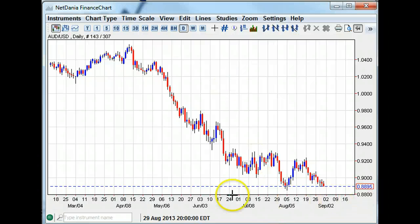The Aussie is just scraping bottom with 88.50, a very, very key level here. We're trading around 88.95, not very far away from a massive support point here. This was a support point from 2.5 years ago. It bounced half of it. We had a rally all the way to 92, came back, corrected, then came back all the way down here.